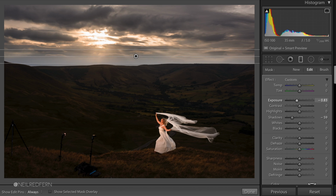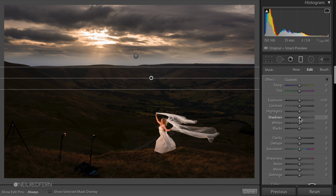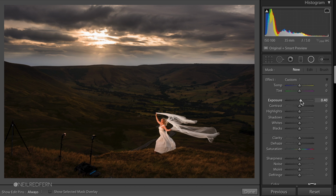It was vital when I was taking the shot in camera that I didn't blow out any of the highlights, as this would mean that I wouldn't be able to bring back the sky as I am doing here. I then used another graduated filter to increase the exposure on the bottom half of the image, to bring back some of the detail in the background.